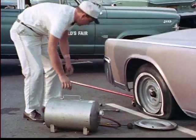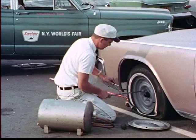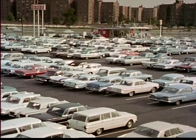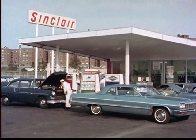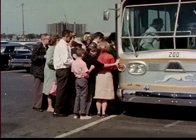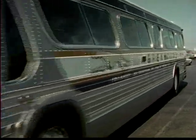This is another example of the kind of service Sinclair is telling motorists at the fair to expect wherever they see the name Sinclair. Across the fairgrounds, there's another 10,000 car parking lot. Here, too, a Sinclair service station welcomes travelers from all parts of the nation to the excitement of the fair. Incidentally, the fleet of more than 300 buses that takes motorists from parking lots to the fair gates also uses Sinclair products. But not everybody comes to the fair by car.